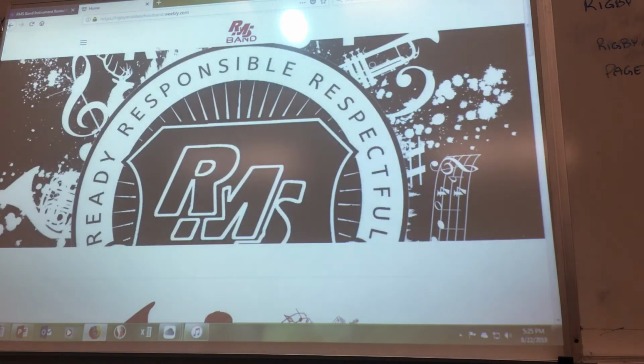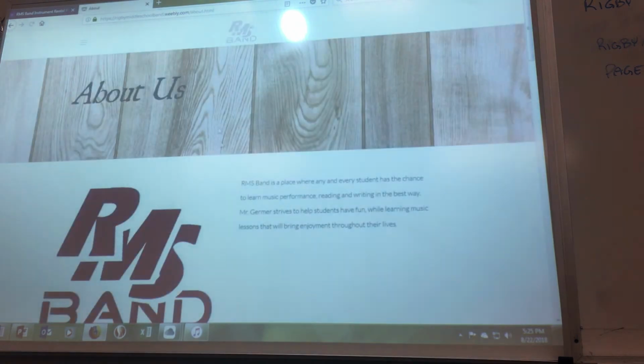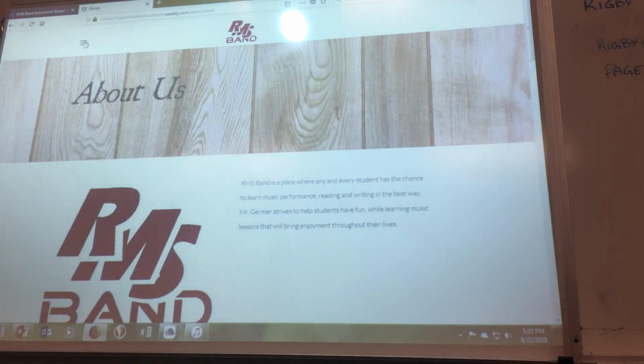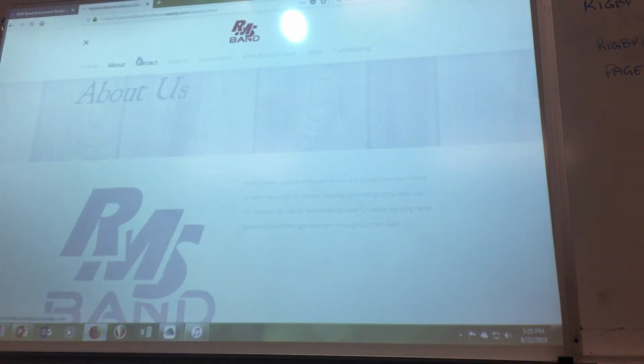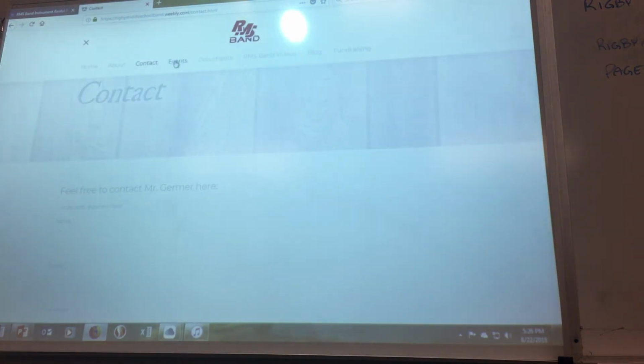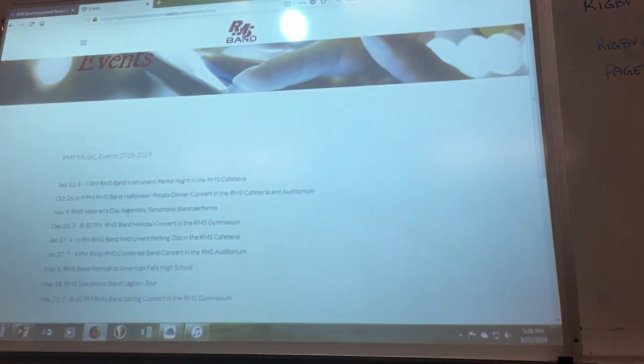All right, so here's the top of the page. These 3 lines, you click on it, and there's all these different pages. Here's where you can learn about RMS Band. You can learn about all the different bands, learn about me, where I come from. You can contact me. There's this email form right here. I get those emails right when you send them. Here's the events webpage, and here's the events. It's all current.